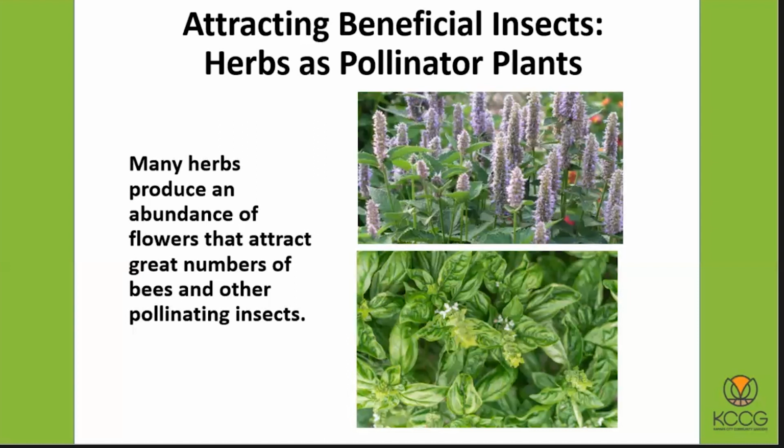Now, when the plants are little, if they're little tiny, I recommend pulling the flowers off so that they'll grow more stems and more leaves and get bigger. Then you can harvest more leaves and eventually let them flower later. So anyhow, they are just really great for attracting lots of beneficial pollinating insects.